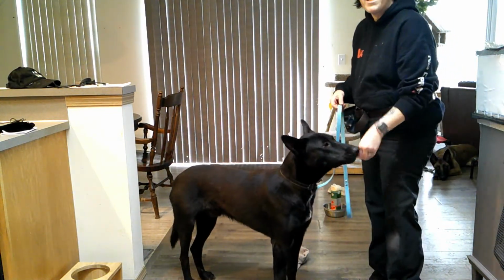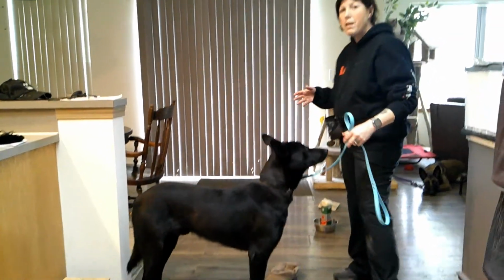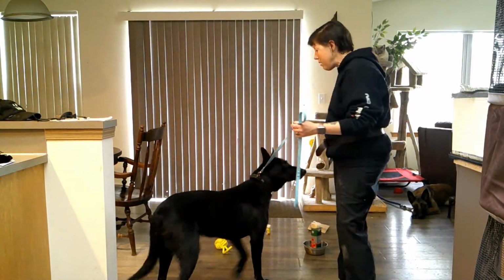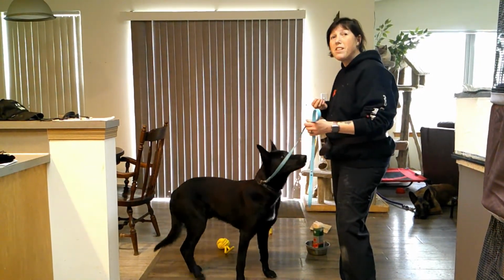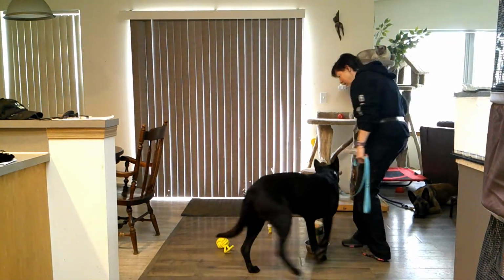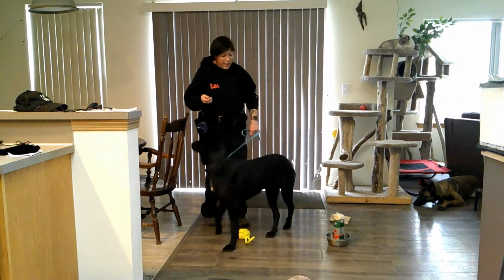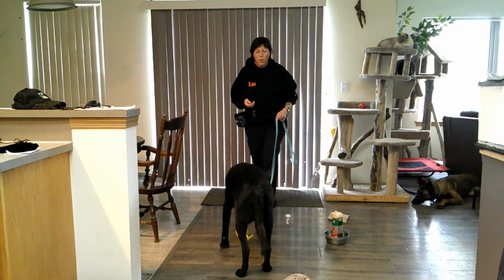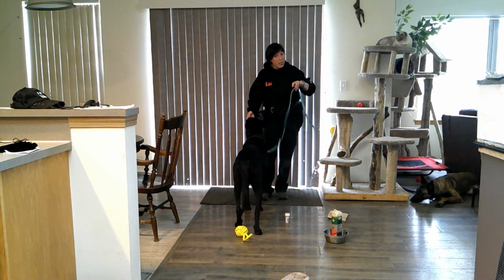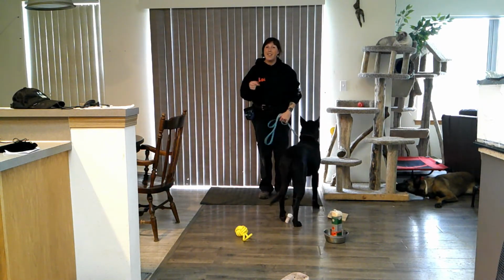He's okay to smell it because this is all brand new. He can smell it, but as long as I say leave it and he looks at me, I'm okay with this because this is the first step of the Leave It game. So we're going to walk. And he's just making it look so easy. Leave it. Good boy. Loose leash. That was awesome. So let's go on to my next dog.